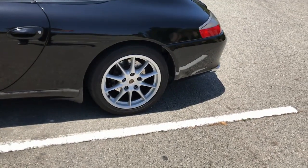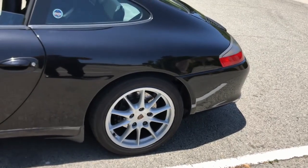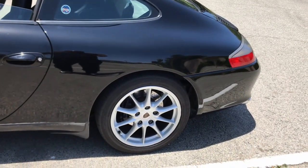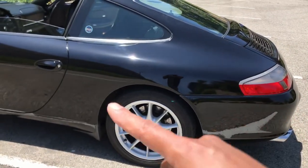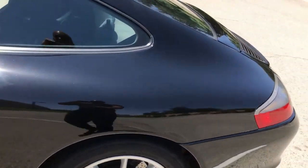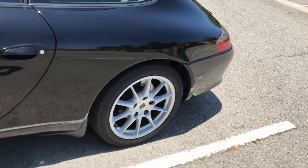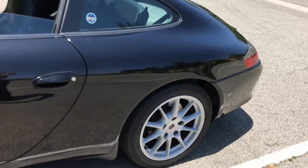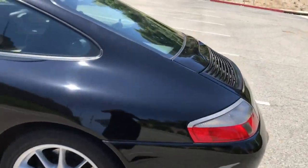I went back and forth with him. I tried to take legal action, and it turns out that his business isn't even legitimate. So I had to pay out of pocket to have the car resprayed, and I think they did a good job. It blends in nicely. You can't tell at all. But yeah, that was something that happened a few years ago, and that got me very upset.